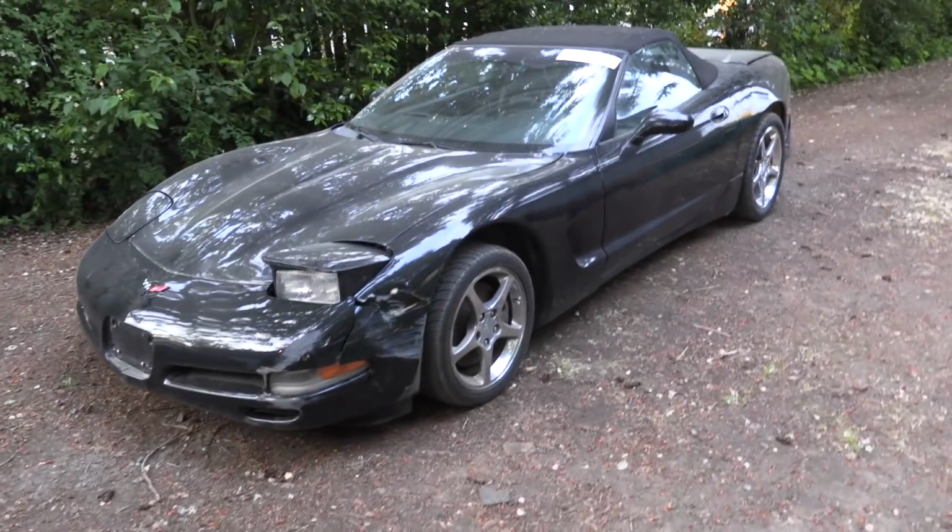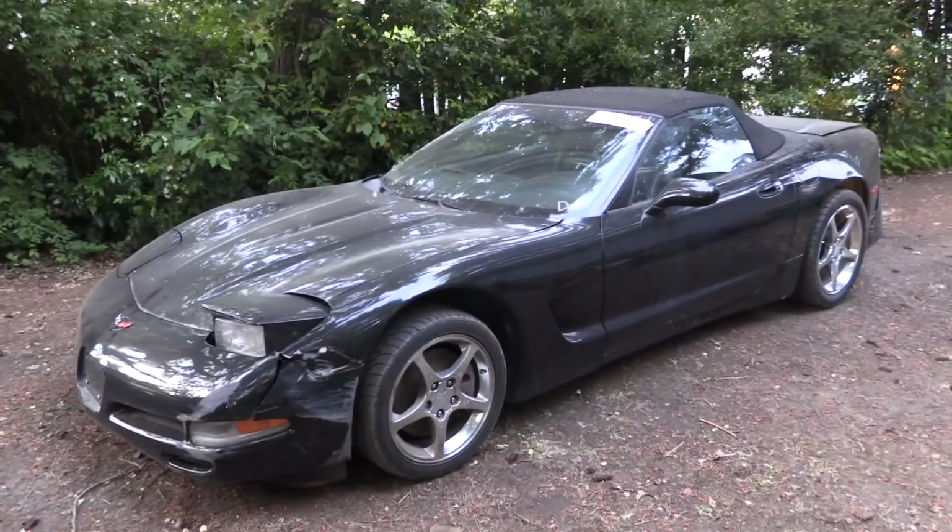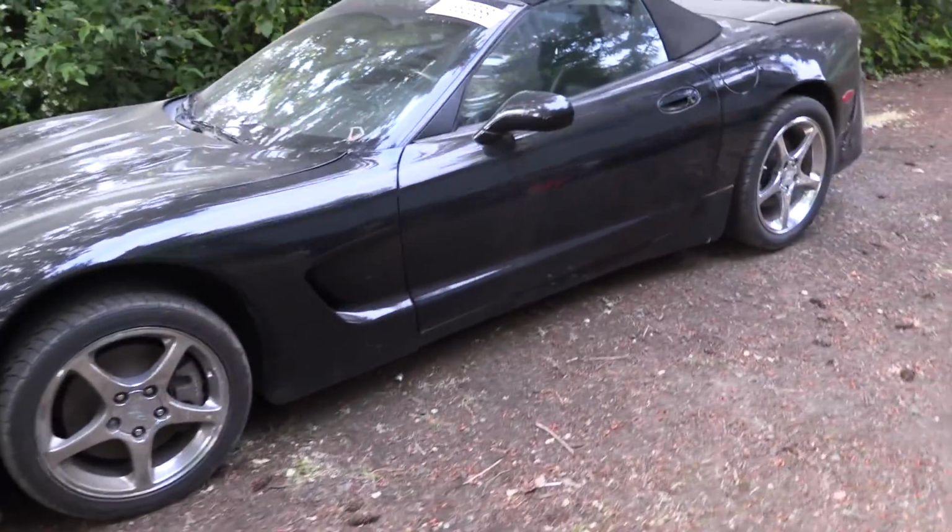So kicking off this one, let's go outside and let me show you guys the second car that we got for the Gambler 500 this year. Ta-da! This is our new 2000 Corvette, Winky Edition. So we bought this car at auction, $4,100.